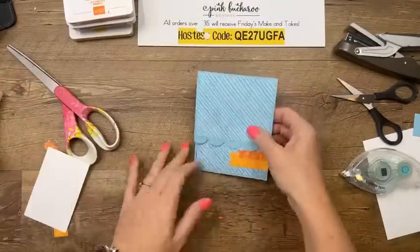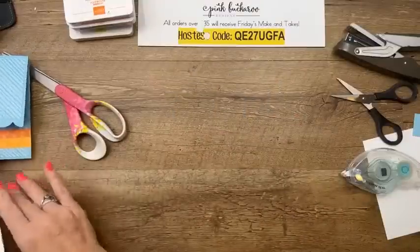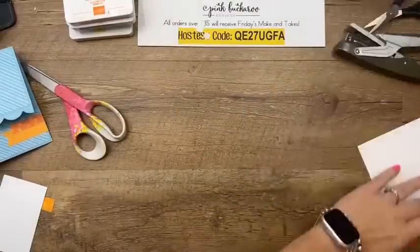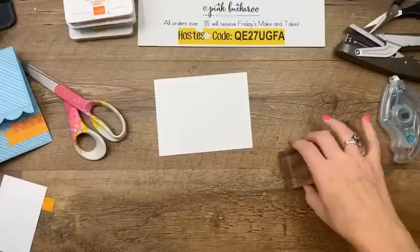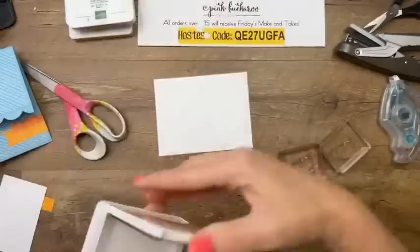Now we need to make our marigolds. So let's do some stamping. Ugh, my nose is so itchy and I don't know why.